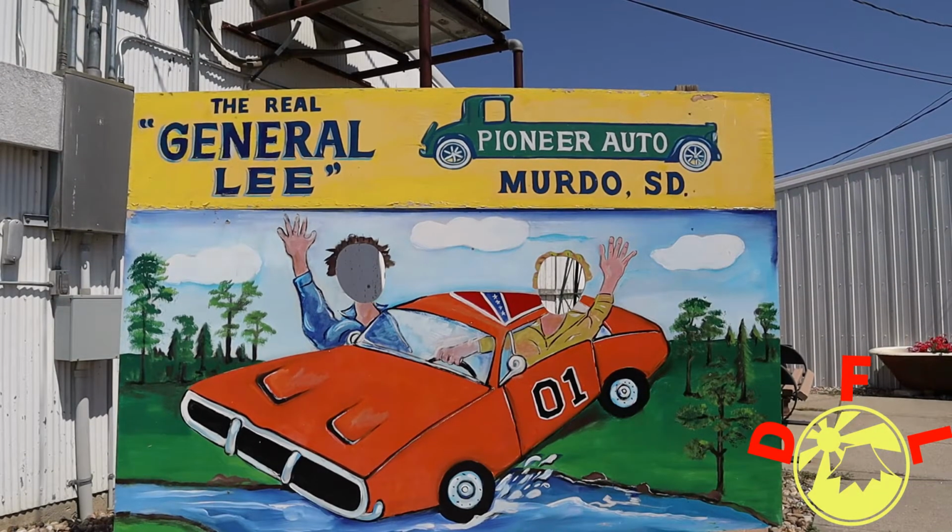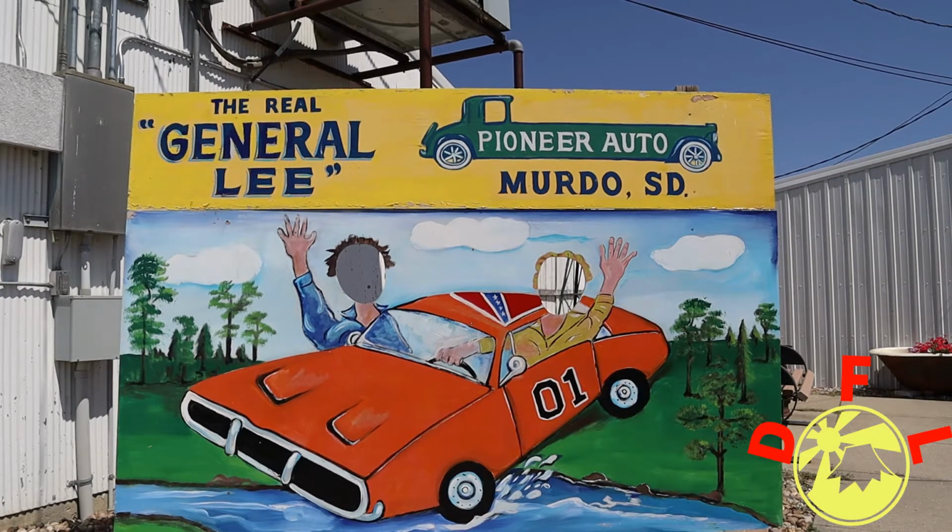And here, if you want to get your picture taken with General Lee, or with you and a friend riding the General Lee, you can. Let's go ahead and get the photo. Well, in this case, a video.